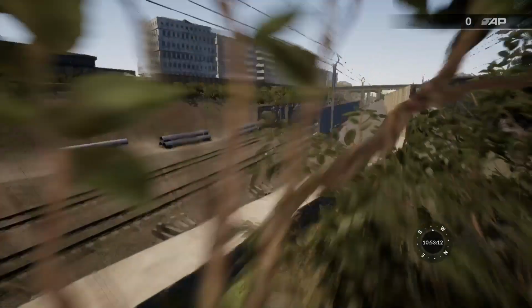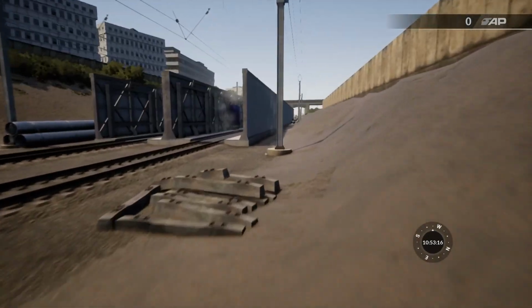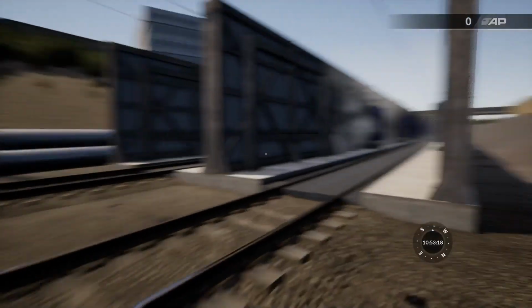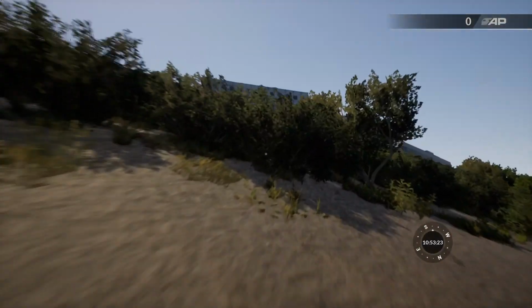Where is it? There we go. So you look down there. There won't be anything in there. I don't think there'll be anything down here.